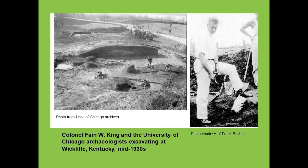Dr. Dixon in the 1920s found a mound site of Mississippian culture there. It's north of Cahokia, and he developed it as a tourist attraction, opening up the burials there, giving tours and making money off of the site. And Fane King, I think a light bulb went off in his head. He said, "Whoa, there's a site in Wickliffe very similar to this." And so that's what he did.